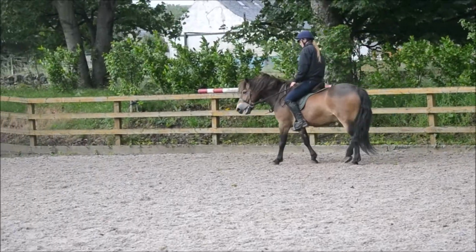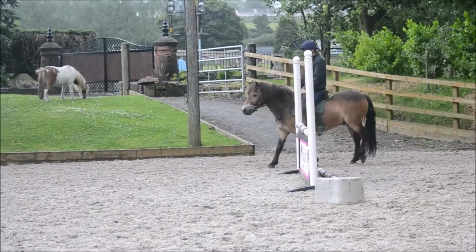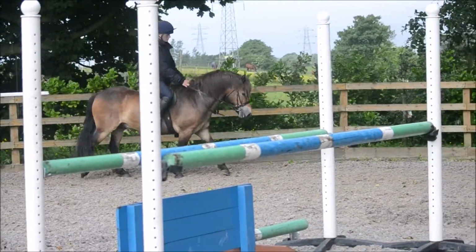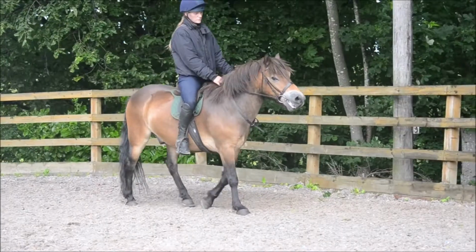And you can really see here when he goes past the gate, he wants to go to the gate. No, I don't want him to. And you can see there how bent he is. And that's just lack of suppleness. So I just stayed in walk. And coming around this corner here, just turn slightly early so I'm not on the track. Outside leg on. Keep him straight. Keep control of the outside shoulder.